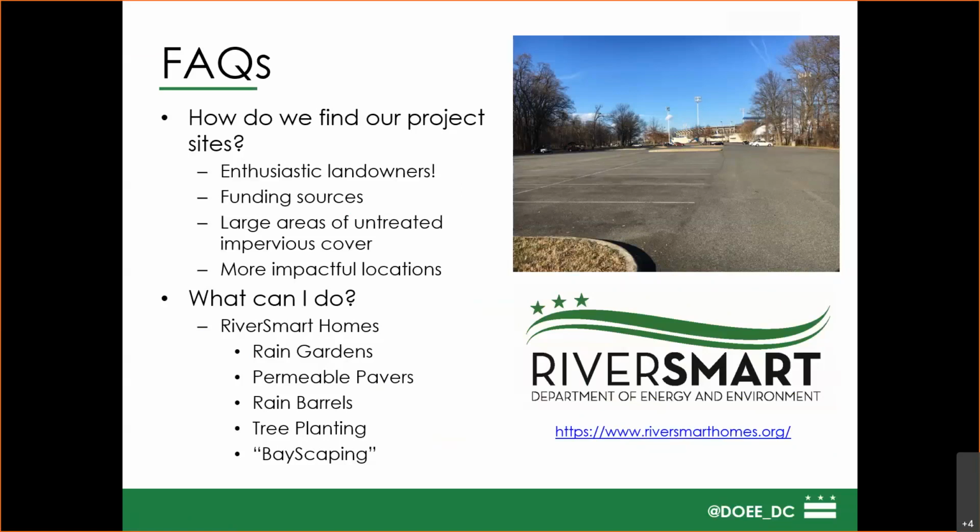BayScaping is really cool because you get to choose a whole bunch of different plants that can go in your yard, and it makes it look really beautiful, and you can get some pollinators to come. Tree planting, who doesn't like a beautiful tree in the fall or the spring blooming and its leaves changing? Rain barrels are really awesome because they can capture a lot of rain coming from your rooftop, and then you can actually use them to water your garden. So really great thing to pursue.